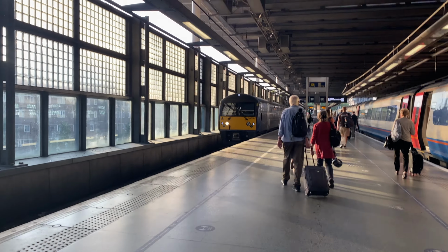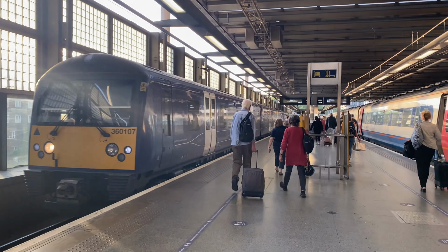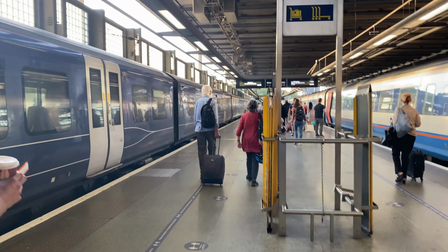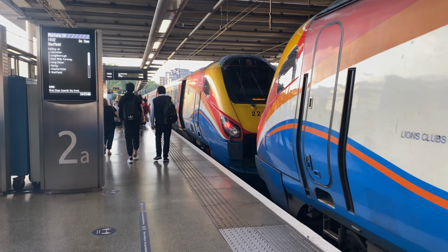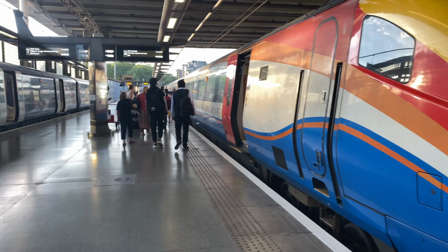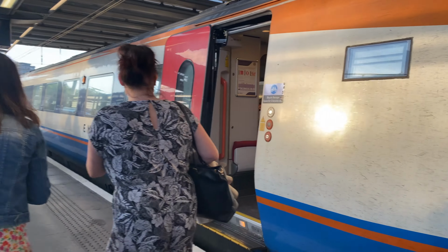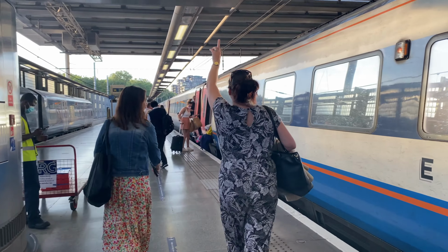There's a 360 arriving. How cool is that? Yeah, 3 and 4 are empty. So yeah, I think it was a double when they split it. And here is 2A. So we're in coach B, seat 58. That's coach A. So next coach will be coach B.